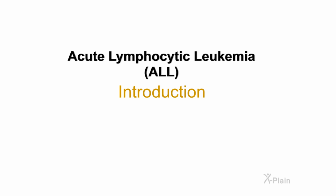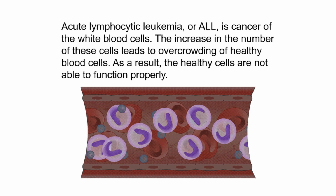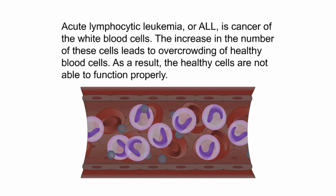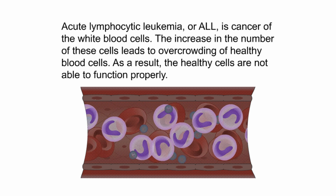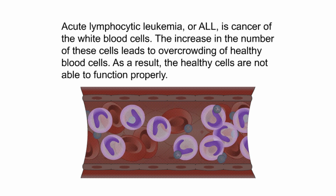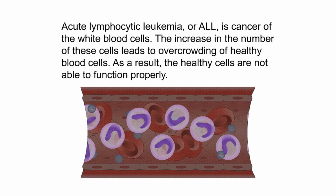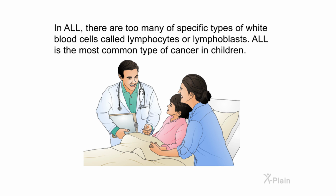Acute lymphocytic leukemia, ALL. Introduction. Acute lymphocytic leukemia, or ALL, is cancer of the white blood cells. The increase in the number of these cells leads to overcrowding of healthy blood cells. As a result, the healthy cells are not able to function properly. In ALL, there are too many of specific types of white blood cells called lymphocytes or lymphoblasts. ALL is the most common type of cancer in children.